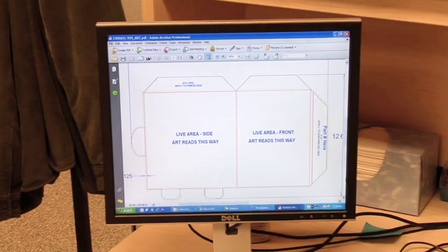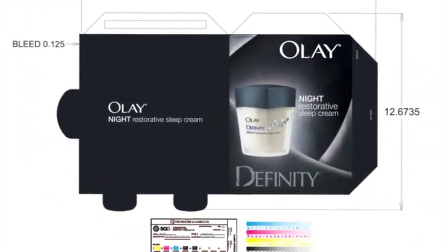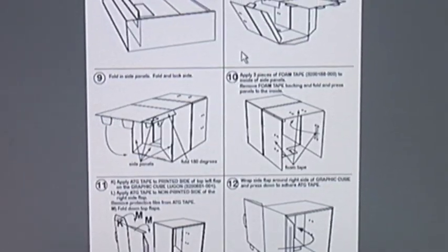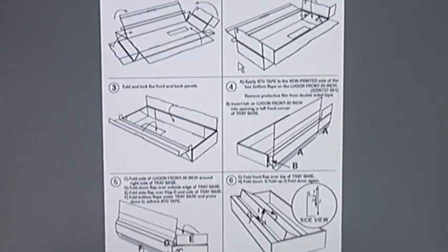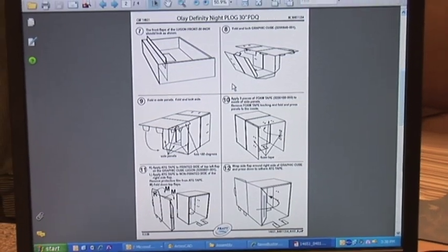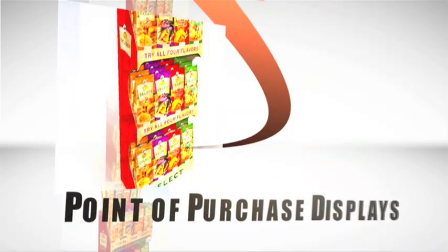After a successful ship test, final electronic die lines are sent to the art agencies, who place approved art into the structure of the die lines. While art is in preparation at the agencies, additional design work is performed to generate assembly instructions to be used at the pack-out facility. These instructions enable the assembler to meet the intent of the design and enable correct product placement. Point of purchase displays.